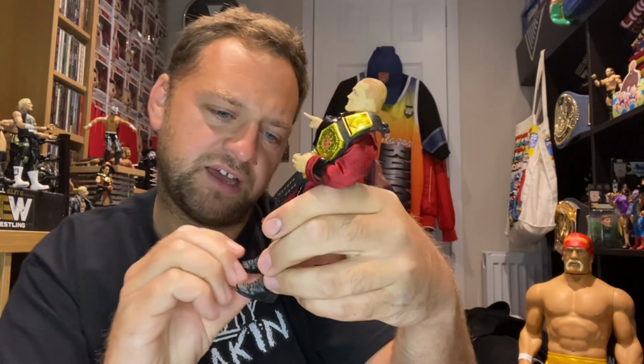Because I like to have mock UK guys. People that won the United Kingdom Championship, I like to have a collection. I like to have loose and mock, if I'm honest. The only one I don't have loose of is the ringside exclusive Walter. I've got it mock up there, but I haven't got it loose yet. I will eventually if I find it for the right price. But anyway, let's get into this figure there.